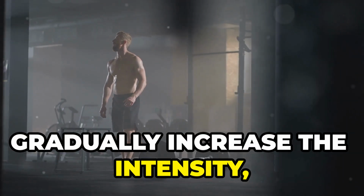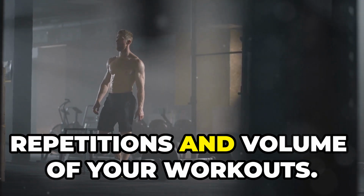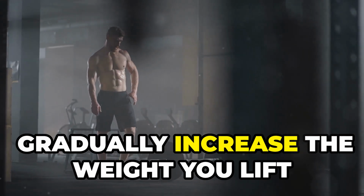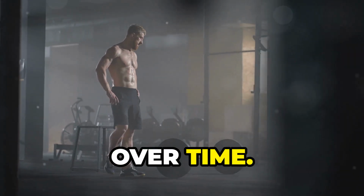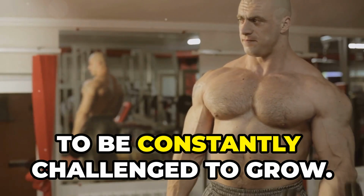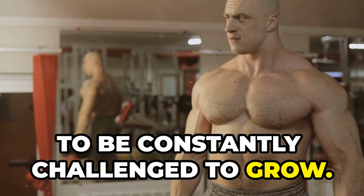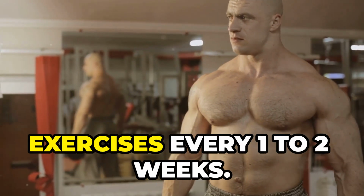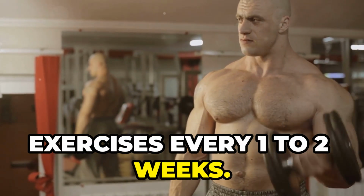Gradually increase the intensity, repetitions, and volume of your workouts. Gradually increase the weight you lift over time. This is crucial because your muscles need to be constantly challenged to grow. Try to add 2 to 5% more weight to your exercises every 1 to 2 weeks.